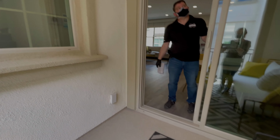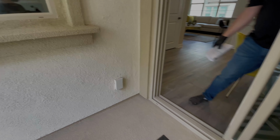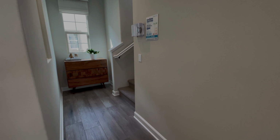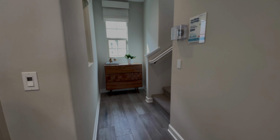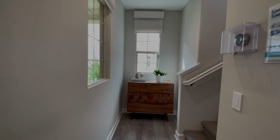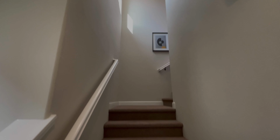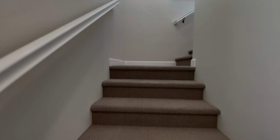And it's interesting. You got a nice little window right here. Nice protected sitting area. There's a little bit of shade. Very good size, actually. Right. And what do we got up here? It's kind of an interesting setup, huh? I wonder if you could put a small computer desk with a chair. And then we'll go up to the third level.